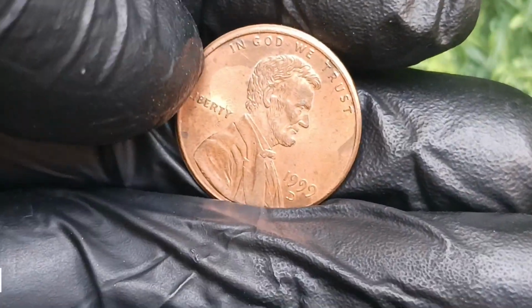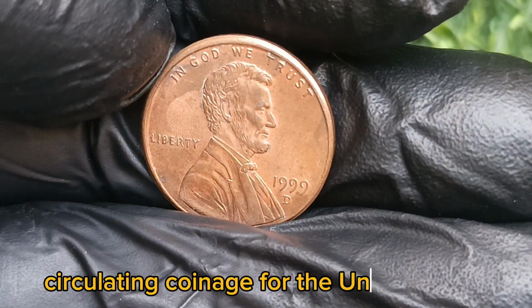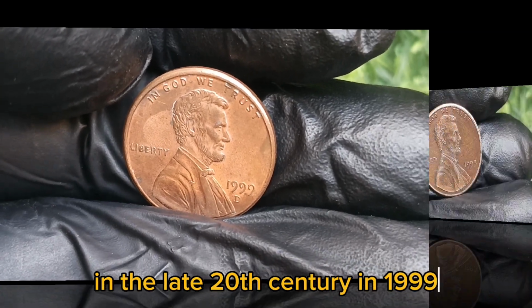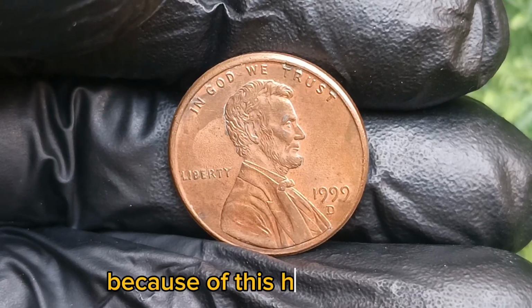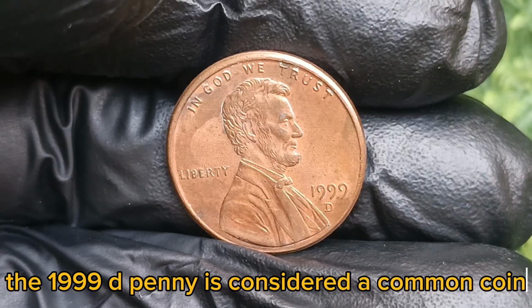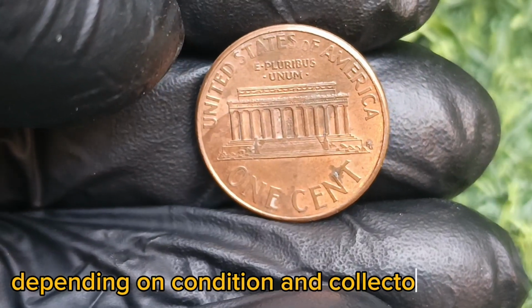The Denver Mint played a major role in producing circulating coinage for the United States in the late 20th century. In 1999, millions of Lincoln cents were struck in Denver to meet everyday circulation needs. Because of this high mintage, the 1999 D penny is considered a common coin, but its value can still change depending on condition and collector demand.